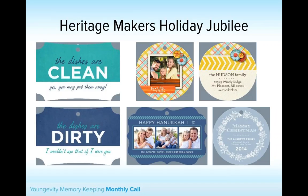Okay, I'm being told that the ornaments are aluminum, so they may not break, but I don't know if I'd risk it. But there you go.